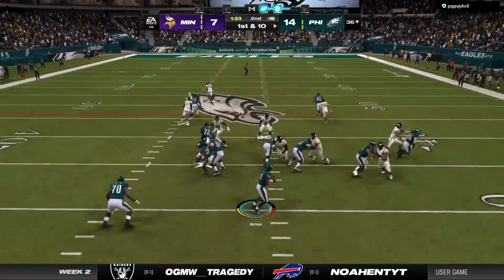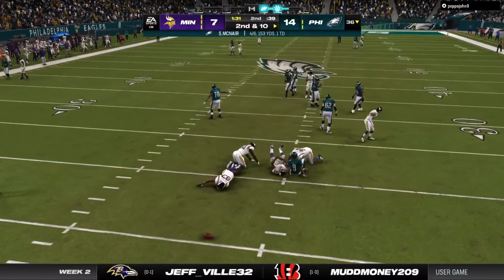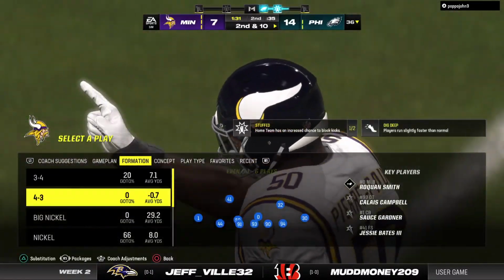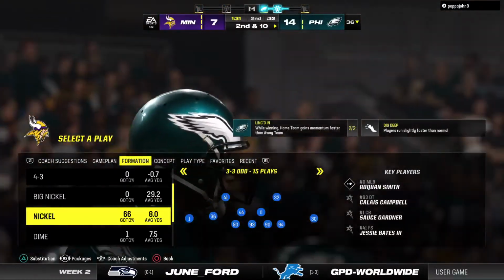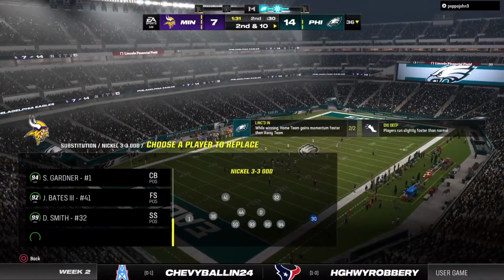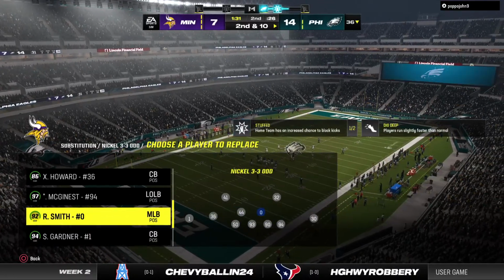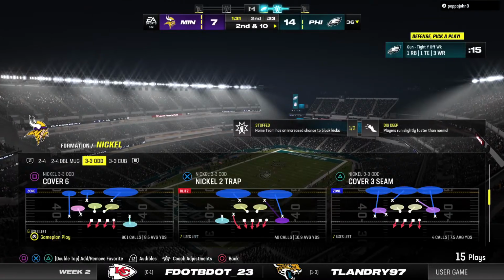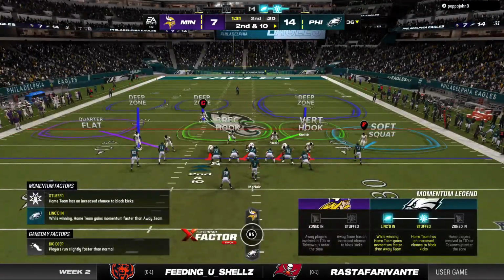Now McNair looking for a first down throw. And he takes a shot on the release as this will be incomplete. Yes, sir. How about an attaboy there on first down? Got his hand in and knocked it away. Now a 2nd and 10.